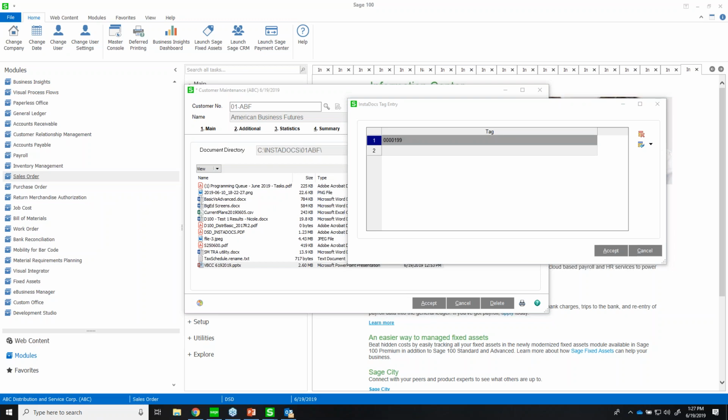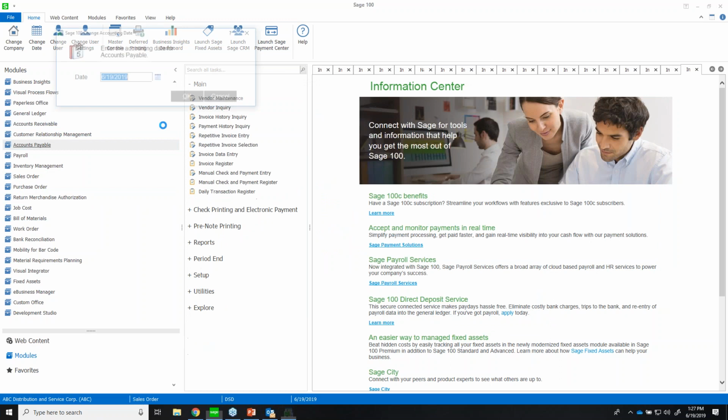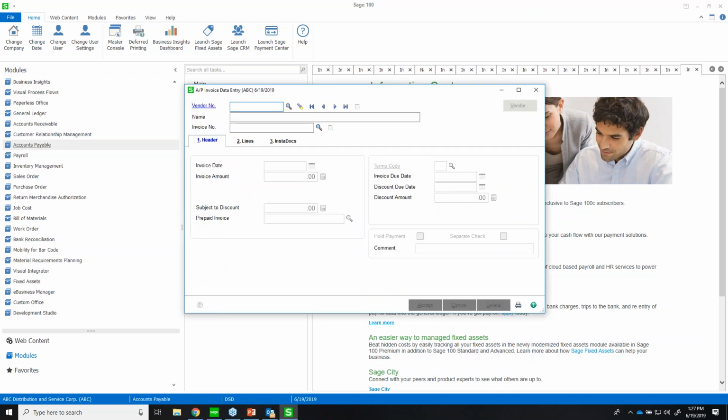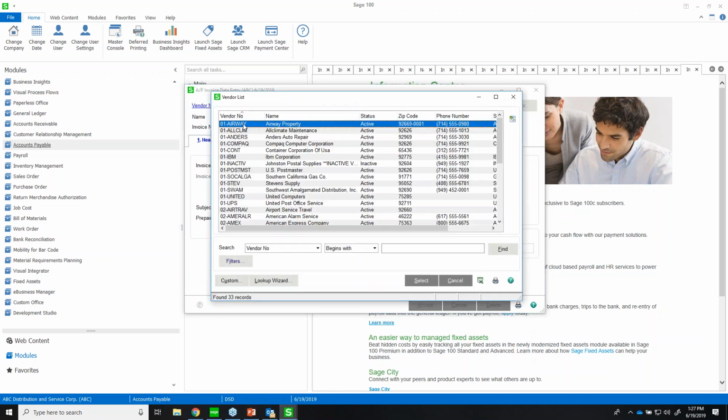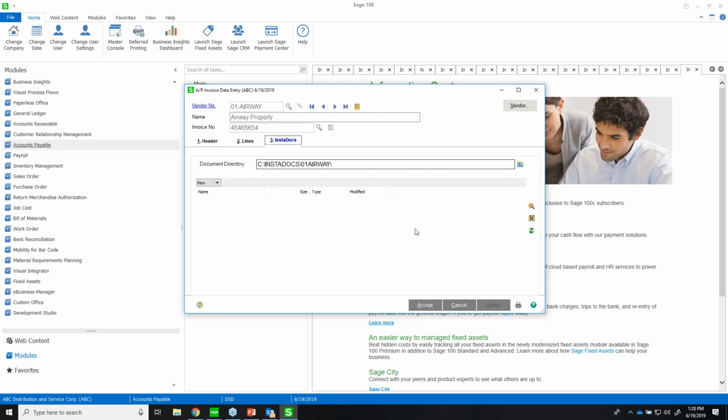Looks like there's another question. AP invoice attached. So for the AP invoice, yeah, that's a huge thing that people are using InstaDocs for, AP. If we're talking about AP invoice data entry, you're probably receiving PDFs or files from your vendors as far as the invoice. When I go into AP invoice data entry, I have that InstaDocs tab there, and I can add a PDF of that invoice that I received from the vendor into AP invoice data entry.